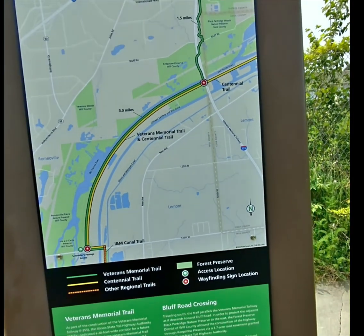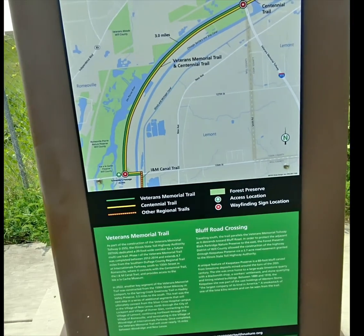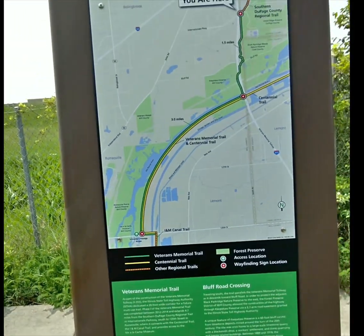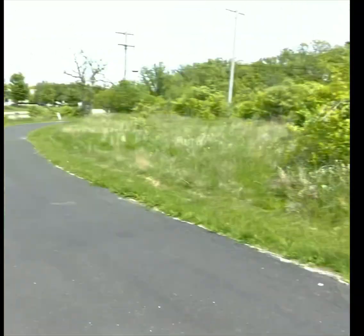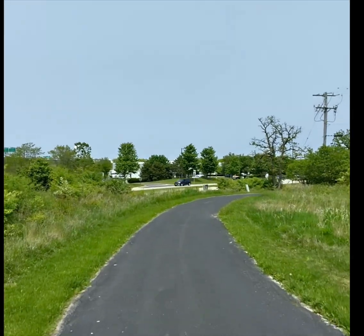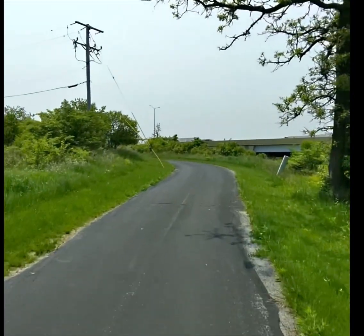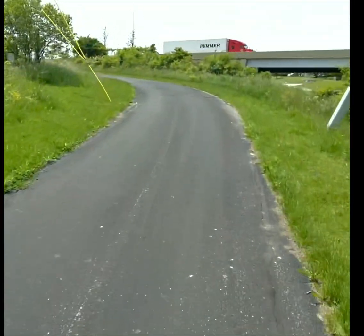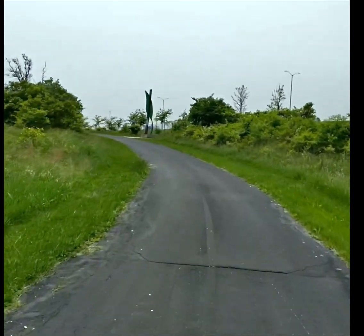So I'm gonna make my way back. That's pretty much it. Nice trail. Alright, we're at the end. We're gonna make our way back. Nice short trail.